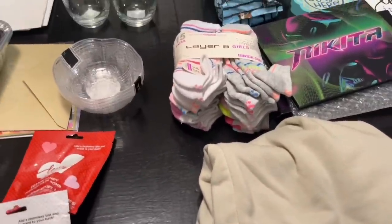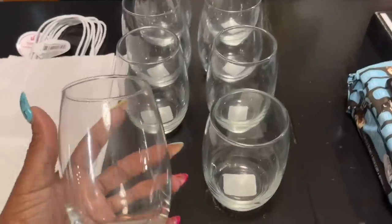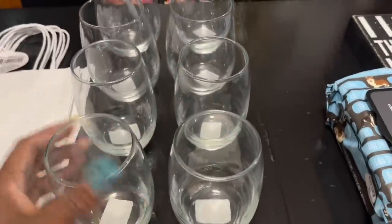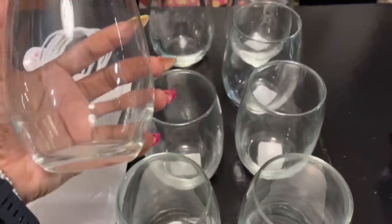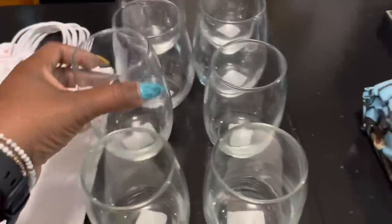So anyway, moving on to Dollar Tree. So I got these four glasses right here. And then I also got these four, which are a little wider. I don't know if y'all can tell the difference. But these are for my wine tasting.